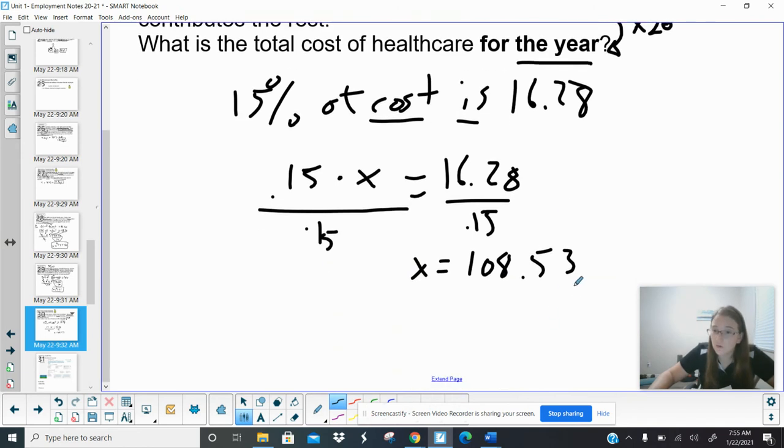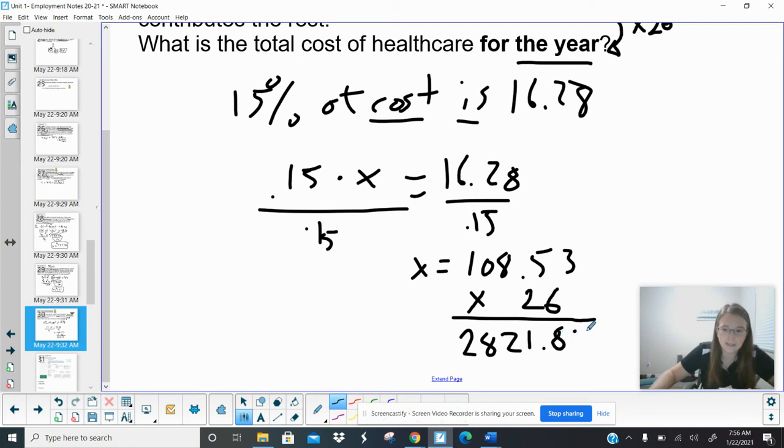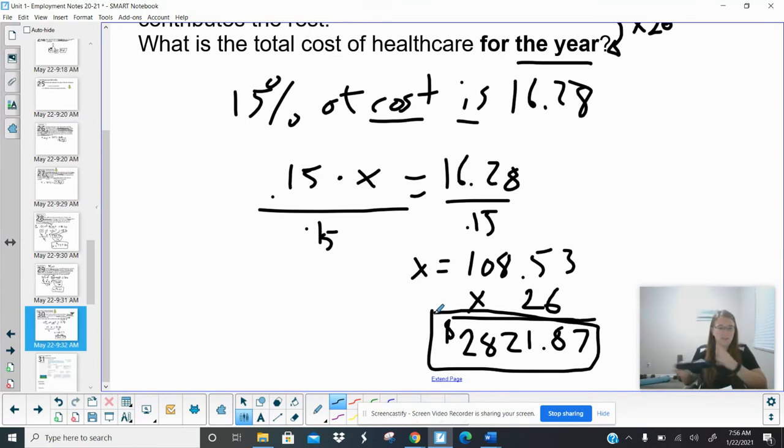If you didn't do so, you always need to keep an eye out for this because it happens often. We need to take this and get it to be a year. Multiply it by 26. Again, this is biweekly currently, times 26. We should get 2,821.87. This is much cheaper insurance. Not nearly as expensive as other stuff.